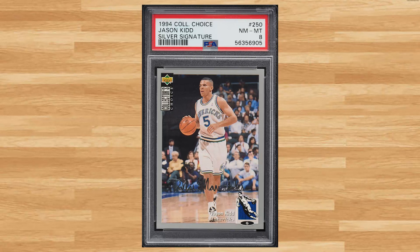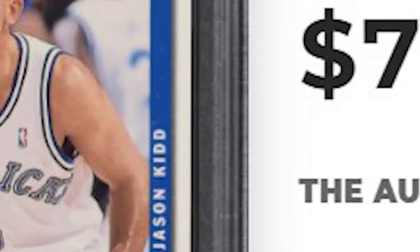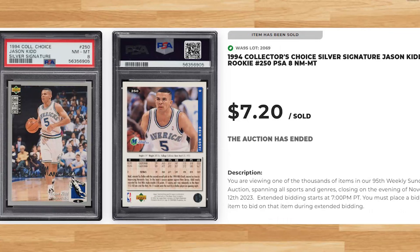Make that back-to-back appearances for Jason Kidd at number 36 with his 1994 Collector's Choice Silver Signature Rookie, card number 250. This was a PSA 8, and it also sold for $7.20.